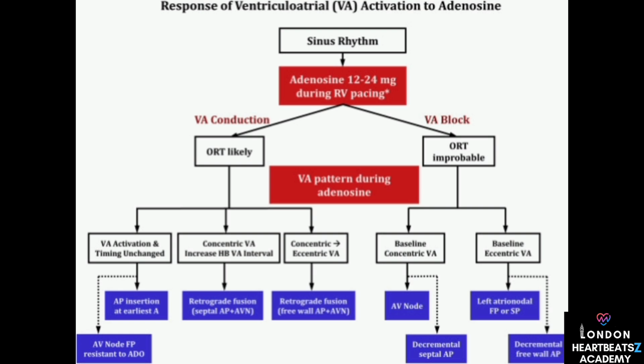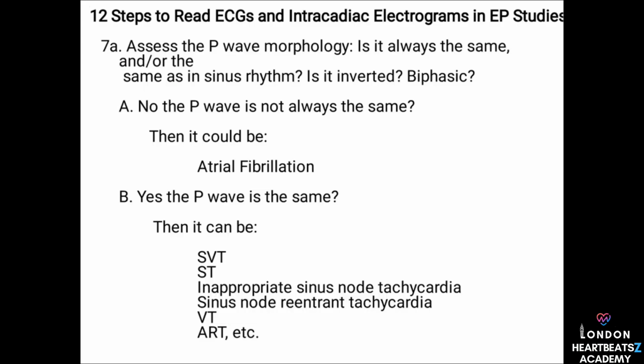Exactly. But how can we tell the difference between a bundle branch block and ART if everything is still in sync? That's where the His signal comes in, our little microphone inside the heart. It lets us listen in on the electrical activity as it travels through the His bundle, a key part of the conduction system. So we're eavesdropping on the heart's electrical conversations.